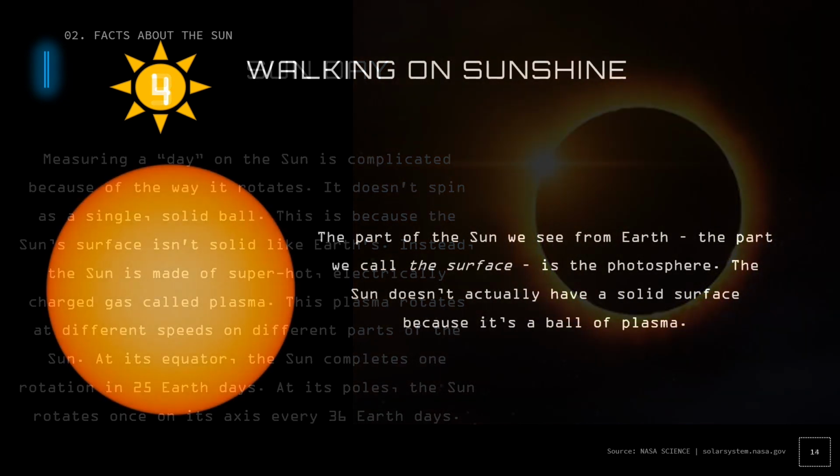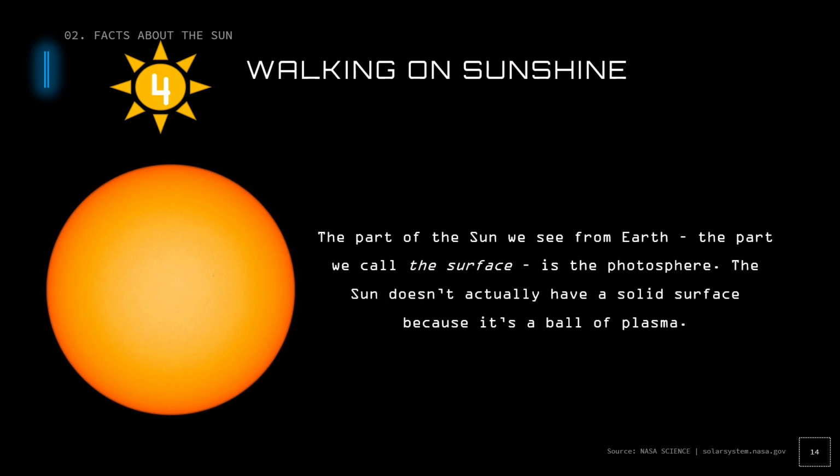Number 4. The part of the sun we see from Earth, the part we call the surface, is the photosphere. The sun doesn't actually have a solid surface because it's a ball of plasma.